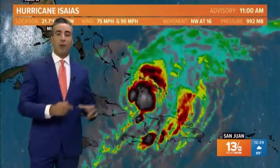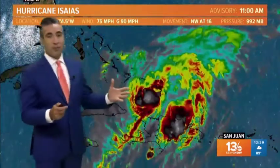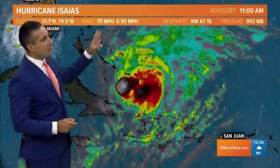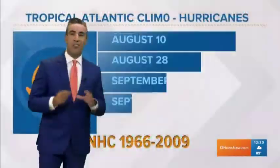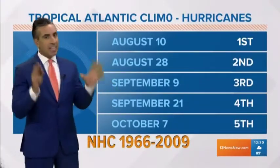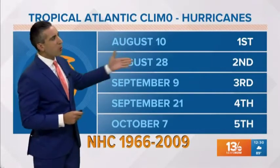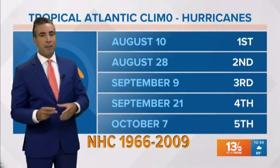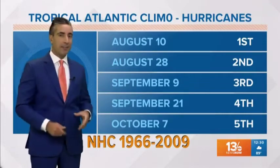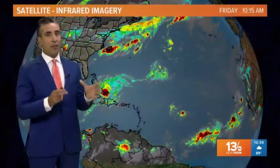Yesterday, it jumped off the coast of the Dominican Republic, became a Category 1 hurricane with winds over 74 miles an hour. Right now, we have winds of 75, but with it being our second hurricane of the season, when we look back at climatology, typically, we see the second hurricane of the season occur on or around August 28th. So we're coming in about a month ahead of schedule here, and it's also our 9th named storm, so we're well ahead of schedule on that as well.